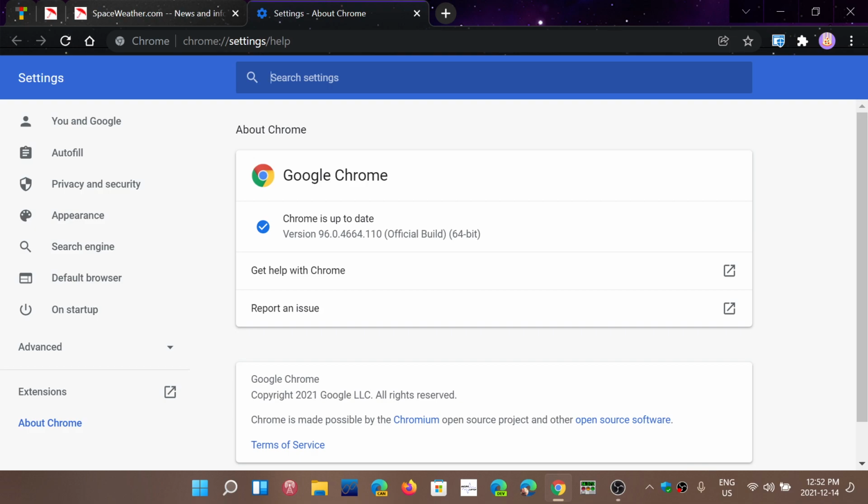Often when there are these updates, I've noticed that at least once in a while, I actually trigger the update. It was not installed when I actually turned on or used Chrome. So, five security fixes in here.